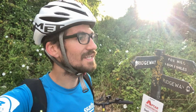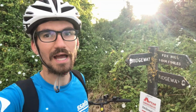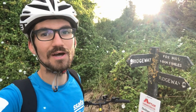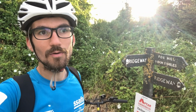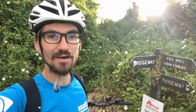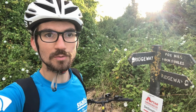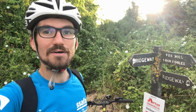But yeah, as for today, it's been a cracking day. Not just the camaraderie and the friendliness, but also the history I've learned. I saw the White Horse, I saw an old Iron Age fortification, and a Neolithic burial mound. Overall, a brilliant day.